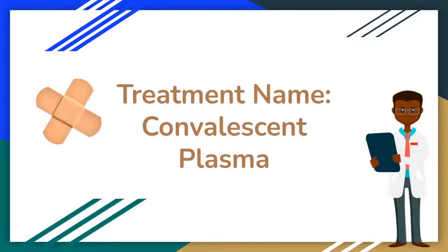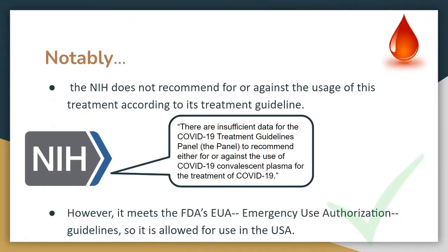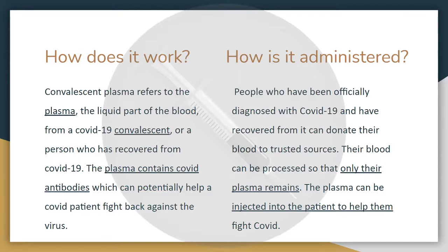The third treatment is convalescent plasma. Notably, the NIH does not recommend for or against the usage of this treatment according to its treatment guideline. However, it meets the FDA's EUA, Emergency Use Authorization, guidelines, so it is allowed for use in the USA. How does it work? Convalescent plasma refers to the plasma, the liquid part of the blood, from a COVID-19 convalescent, or a person who has recovered from COVID-19. The plasma contains COVID antibodies which can potentially help a COVID patient fight back against the virus.